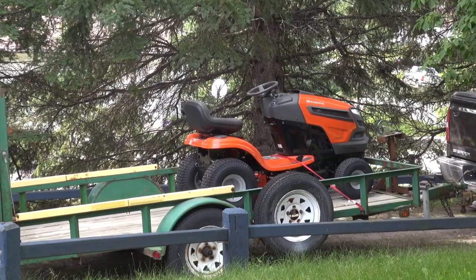Nope. So Grandpa's lawn tractor died. He's getting a brand new one delivered right now. There it is.